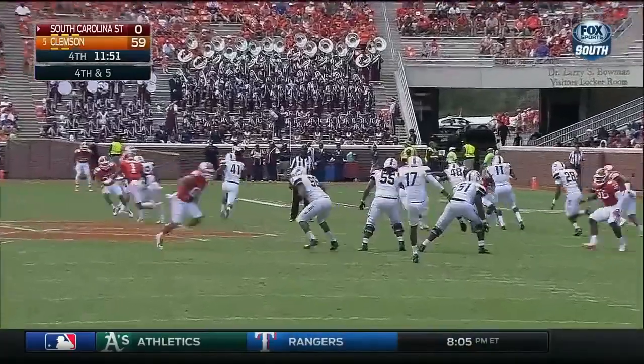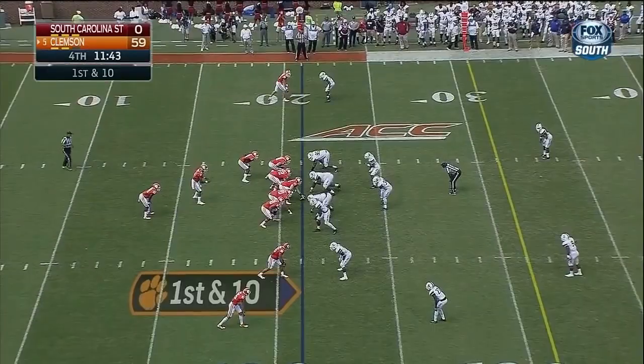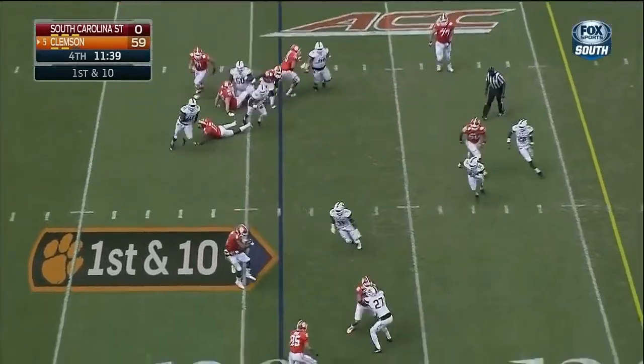Samir trapped this time back there, West. Yep. Powell had a little bit of trouble with it last time. Tiger QB we've seen today. And Bryant will keep it here on first down.